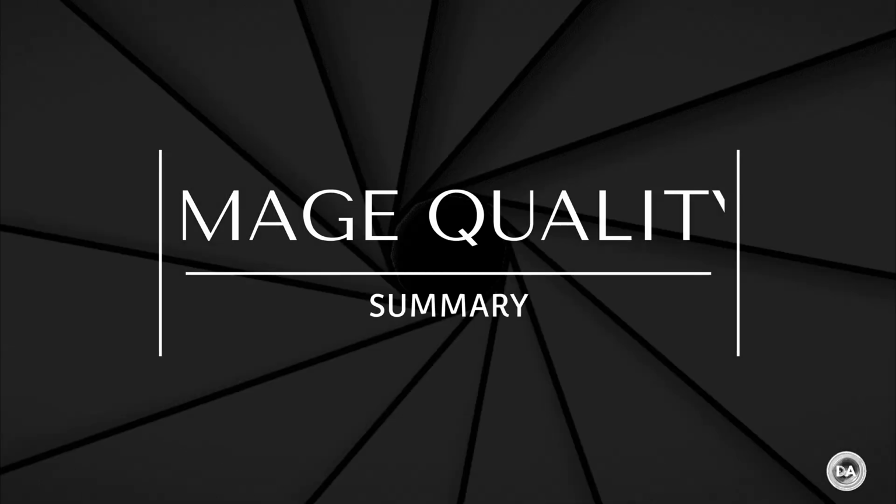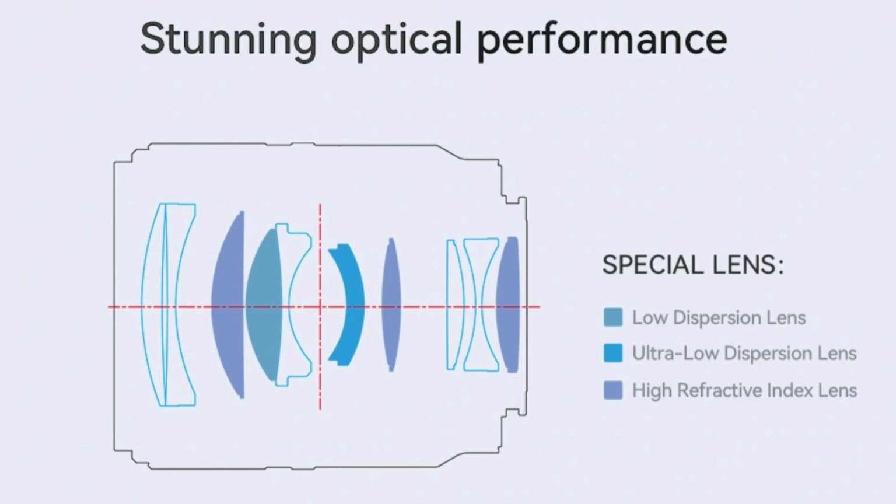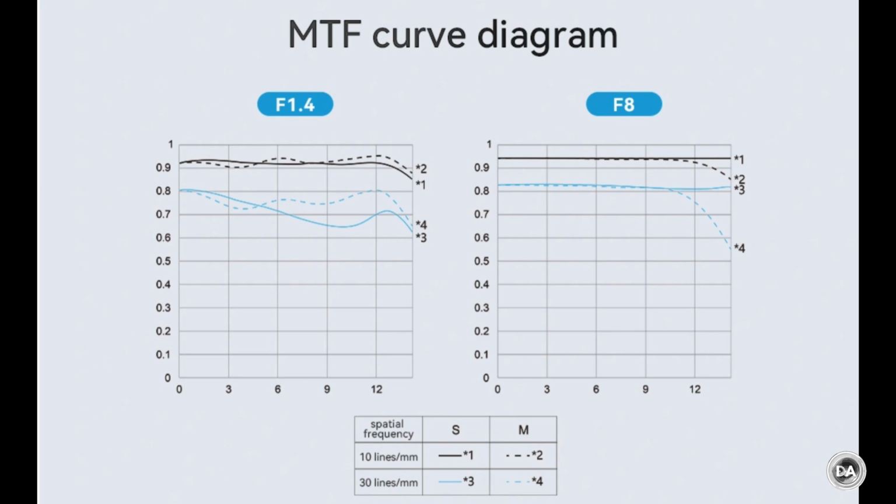So let's talk about the optics, and I'll give you my overview here, and then the deep dive breakdown, as always, is going to be at the end of the video. Optical design here is 10 elements in 9 groups. 5 of those, as you can see from this diagram, are various exotic elements. You can also see that the MTF is quite consistently good. There's a little bit of dipping up and down, but it stays relatively flat across there.